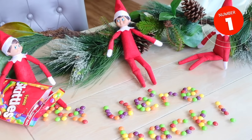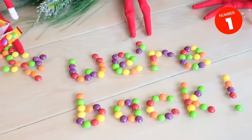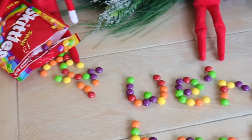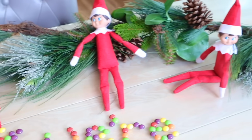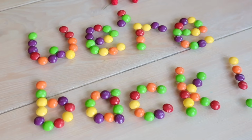So our elves came back on December the 1st, and on that day they actually wrote out in Skittles, "We're back." The boys were so excited to find this message left for them and that they had written this out. It was really brightly coloured, and they also got to eat a few of the Skittles.